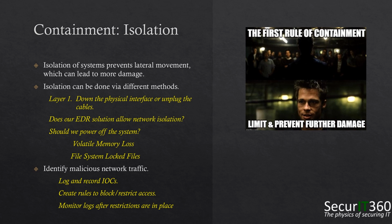Once we find malicious traffic that might be occurring, we want to go ahead and monitor that for continued connections after we put the restrictions in place. For instance, if we put a block of an IP address on our firewall, we want to continue to watch the firewall in case some other devices that we may not realize are compromised start communicating to the IP address that we've just blocked. That might be a good indication that something's wrong.